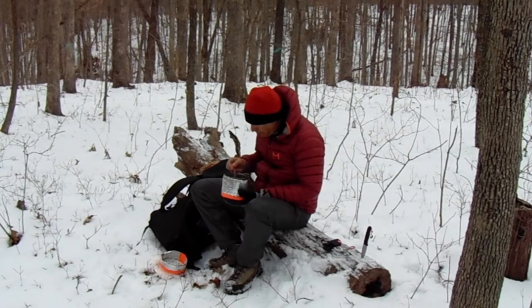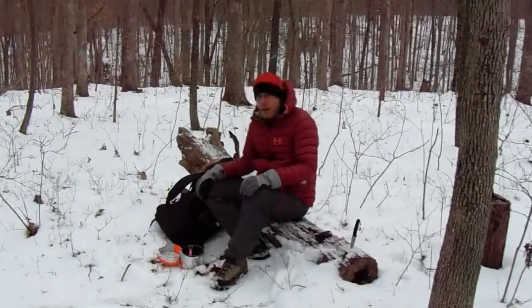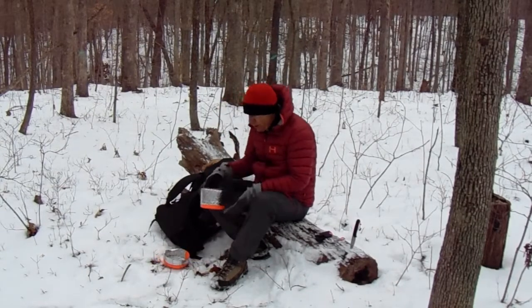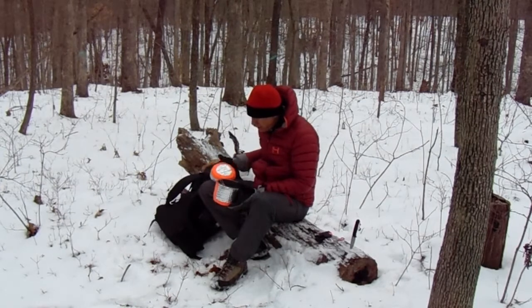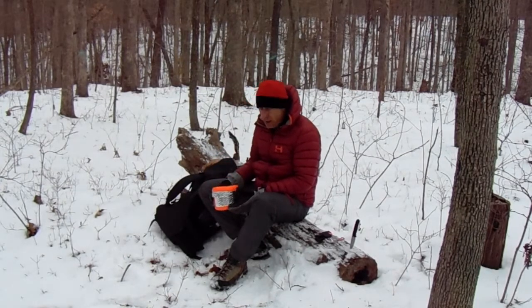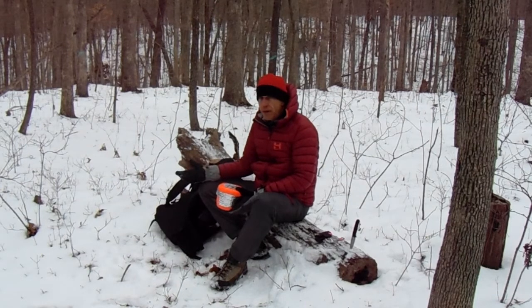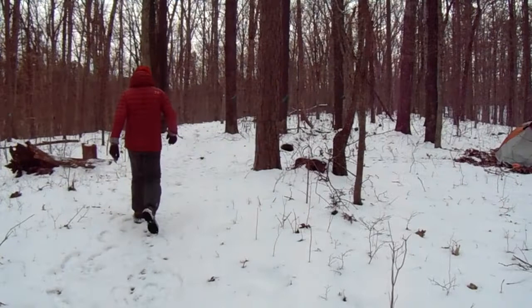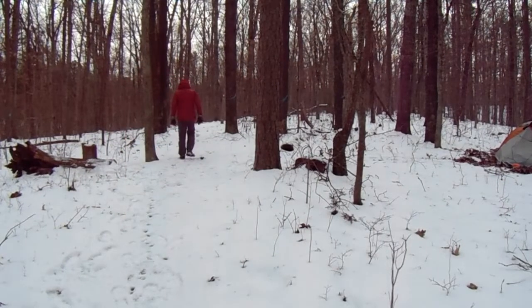That is really good and easy to fix and hot. Alright, that was good. I'm going to put everything up and go explore a little bit. There's a little bit left, so I'll keep it for tonight. Good thing about winter camping, basically living in a refrigerator free. Now I can explore without the backpack.